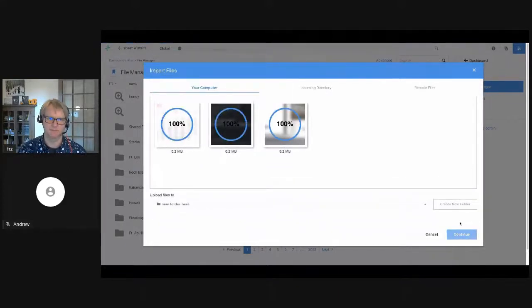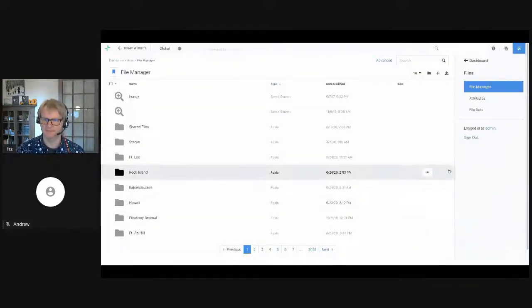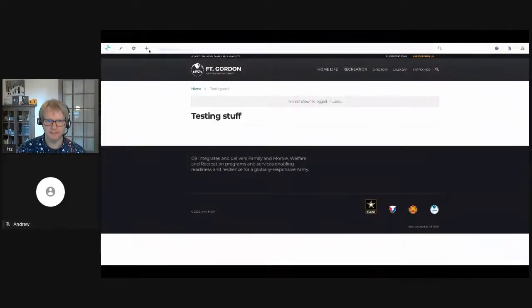All right, so we just uploaded 3 files. We stuck them in the new folder here, and that's where they live. We don't have to see that weird overlay with put them in a set or anything like that.